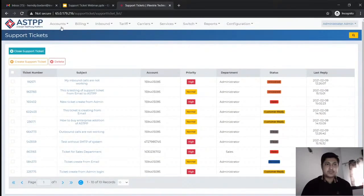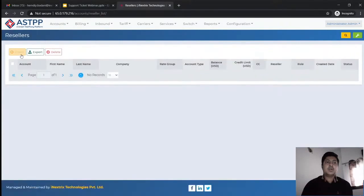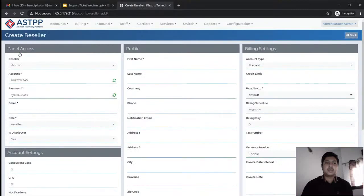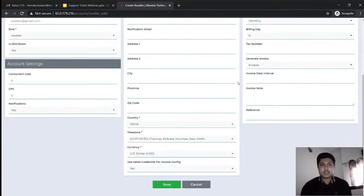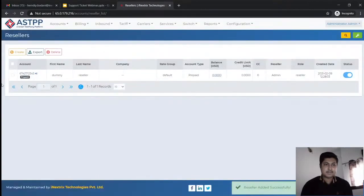Now let me create one reseller and show how it will also work. Here I am giving my dummy reseller email address and, let's say, dummy reseller. Okay, you can mention all the information correctly. Ready with the reseller.